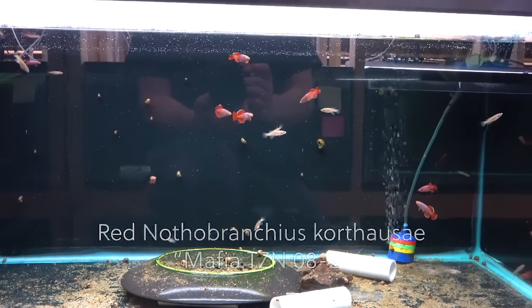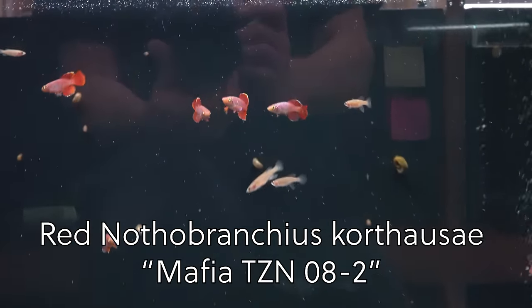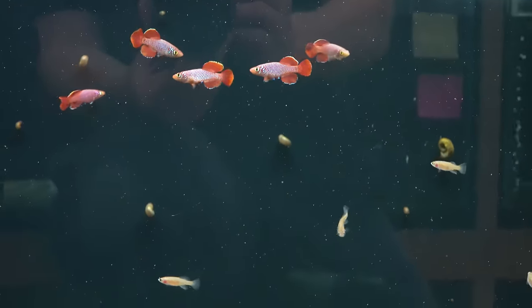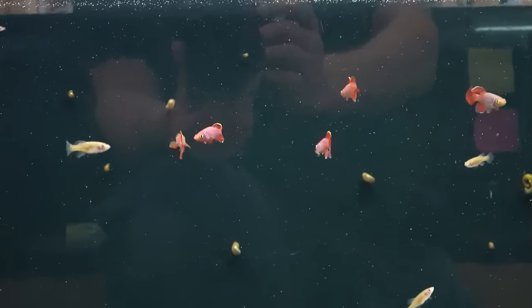We've had these before from the same breeder, and they were fantastic. They did great for us. They did great for almost all of our customers. And so we brought some more in. And look how pretty these are.